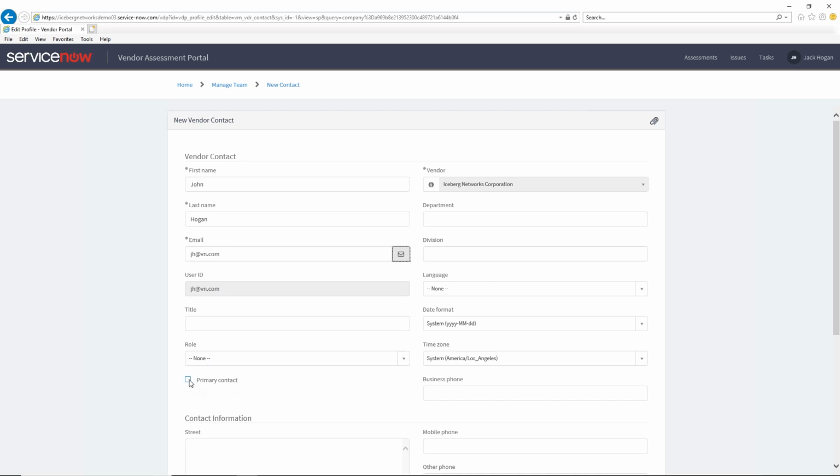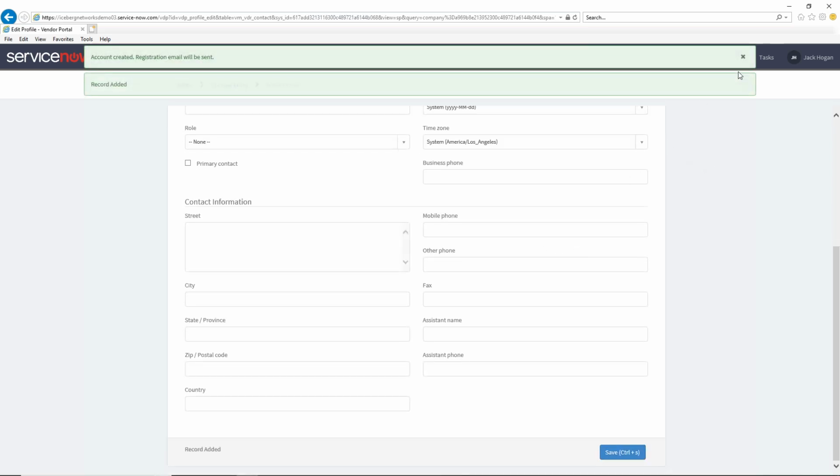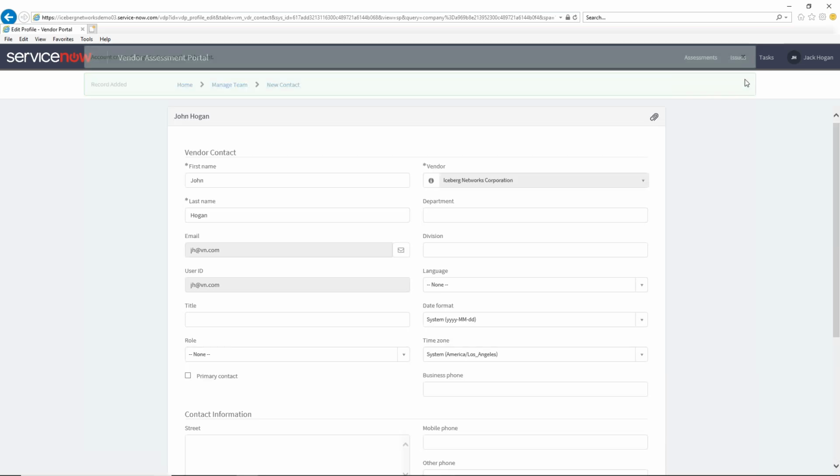If I wanted to have them manage the team as well, I can indicate they're a primary contact. In this case, I'm not. I'm going to scroll down and save that. Meanwhile, the system is now sending off the auto registration, and it's added to the user base. As soon as this person accepts that invitation, they're going to be able to log in and start working on this right away.